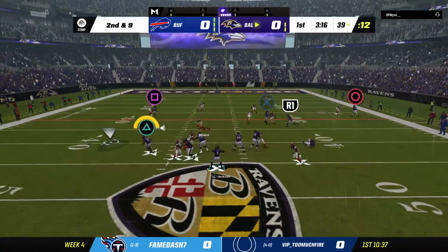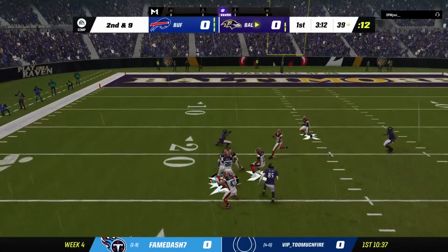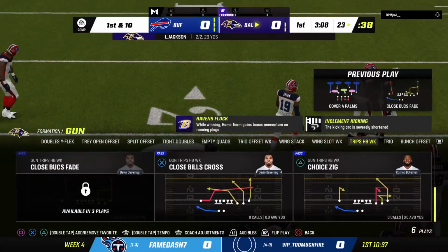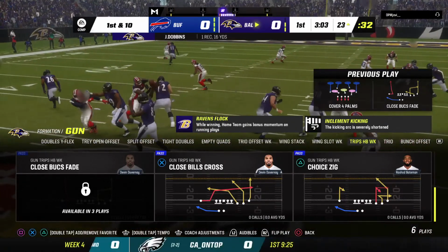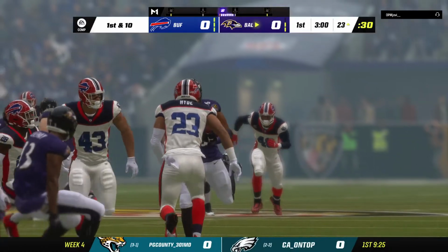And now Jackson will look to throw it. He'll find Dobbins out of the backfield. And he's got a first down as a tackle made at the Bills' 23. 16 yards on that one and a Raven first. Well, they use him a lot out of the backfield. He had 5 catches a week ago, and he makes another catch here for good yardage.